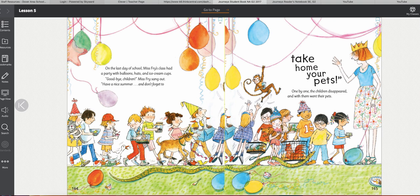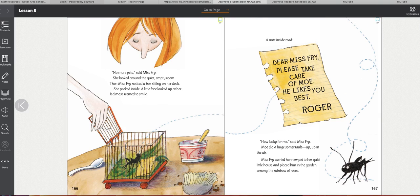On the last day of school, Miss Frye's class had a party with balloons, hats, and ice cream cups. "Goodbye, children," Miss Frye sang out. "Have a nice summer. And don't forget to take home your pets." One by one, the children disappeared, and with them went their pets. There goes our boa constrictor and our rooster and our monkey and our goat, our iguana. "No more pets," said Miss Frye. She looked around the quiet, empty room.